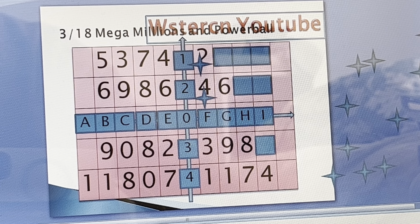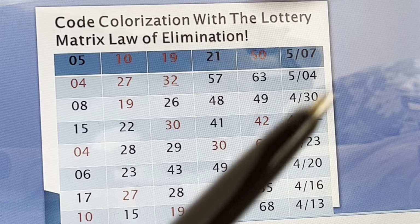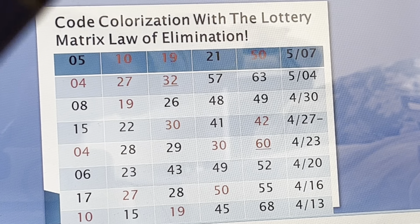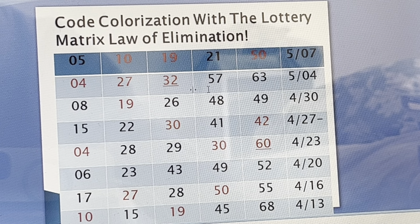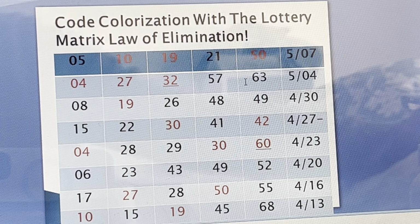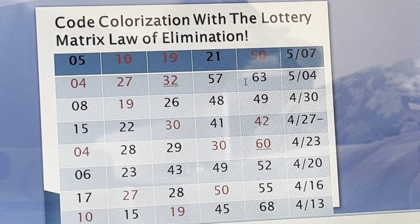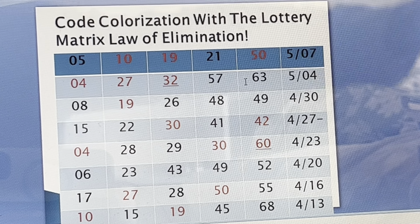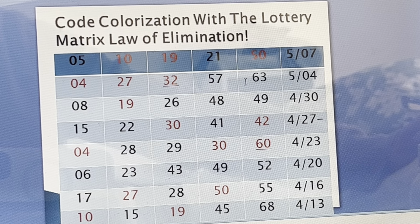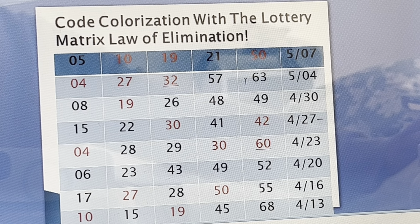The color-coded system works by describing how to use them correctly. So here's a glimpse of how each color-coded system works. For the color-coded system law of elimination, you will use red numbers mostly. You have to go through each draw and know where the red numbers are. Red numbers are numbers that will help you eliminate your draw further down. You see how many draws you want to go.